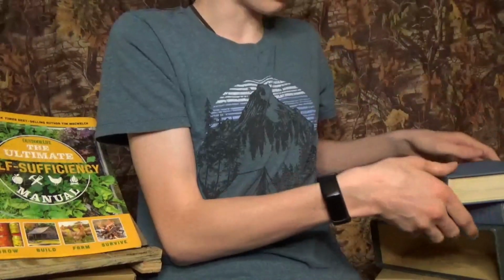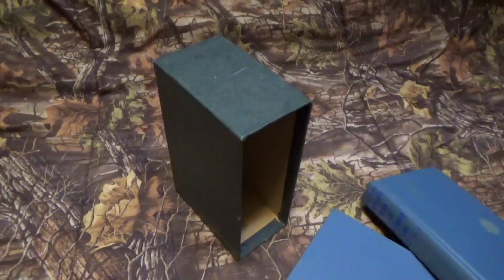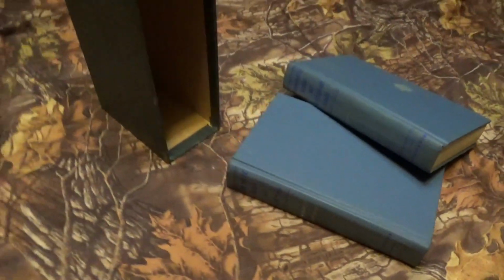So on the outside, the 60-year-old book seems to be in relatively good shape for being, well, 60 years old. Pages aren't stained. The only problem is there's a little bit of a stain on the second book in the series. The box is a little scuffed, but that makes sense. The box is also sturdy, so I think that's pretty good for the 60-year-old book.